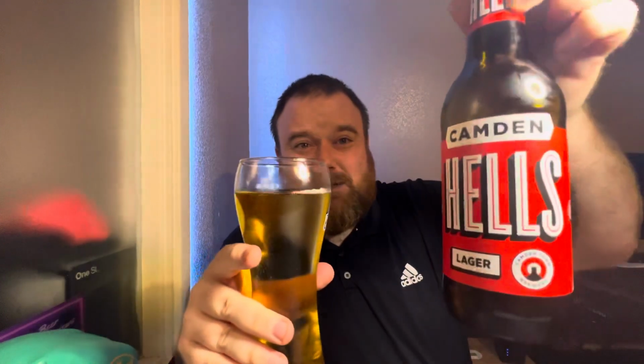Meh. First impressions, it is a bit meh. I'll be honest with you, I was expecting better, for sure. It's a very light body. Not much flavour going on. It just looks a bit poor really, doesn't it? Look at it. Doesn't look great, does it? It's very pale, no head, not all that much carbonation. I mean, the bottle looks lovely, doesn't it? It really does. Like, there's a lot of effort gone into it. Disappointing. First impression, disappointing. First impression on the taste, disappointing. Let's go again. See what sort of taste we can get out of it, shall we?